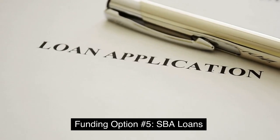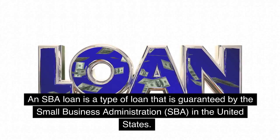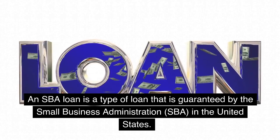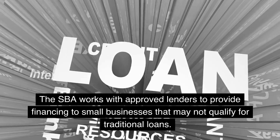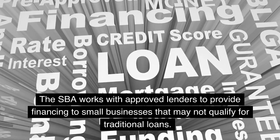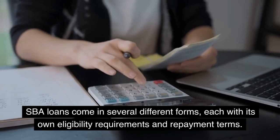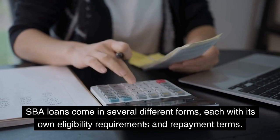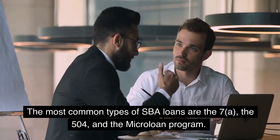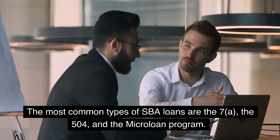Funding option number 5. SBA Loans. An SBA loan is a type of loan that is guaranteed by the Small Business Administration, SBA, in the United States. The SBA works with approved lenders to provide financing to small businesses that may not qualify for traditional loans. SBA loans come in several different forms, each with its own eligibility requirements and repayment terms. The most common types of SBA loans are the 7(a), the 504, and the microloan program.